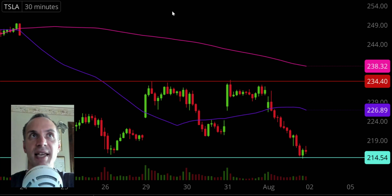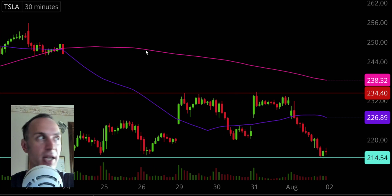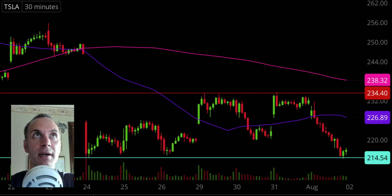Next one here, TSLA Tesla, and this one will mean way more to those of you that have watched the past videos, and for those of you that have been maybe getting a little annoyed, this is what I've been talking about: this sideways channel, back and forth, and the bottom part of the sideways channel right here at 214.50. Not to pat myself on the back, but to pat charts on the back. Check it out.